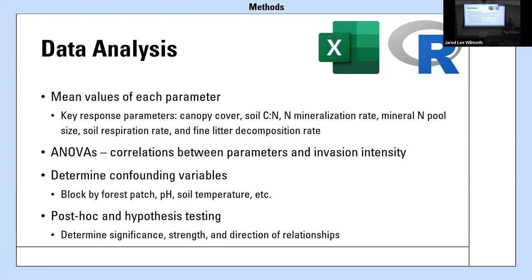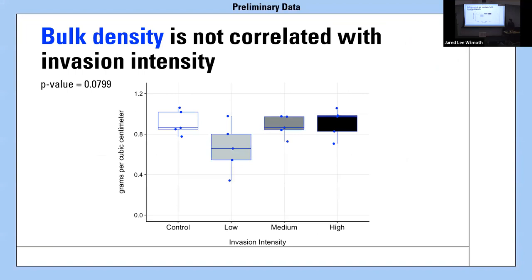And finally, once I've made all these determinations, I'll use post hoc and hypothesis testing to get the significance, strength, and direction of relationships and make my final conclusions. Now I'd like to share some of the preliminary data that I've grabbed so far.